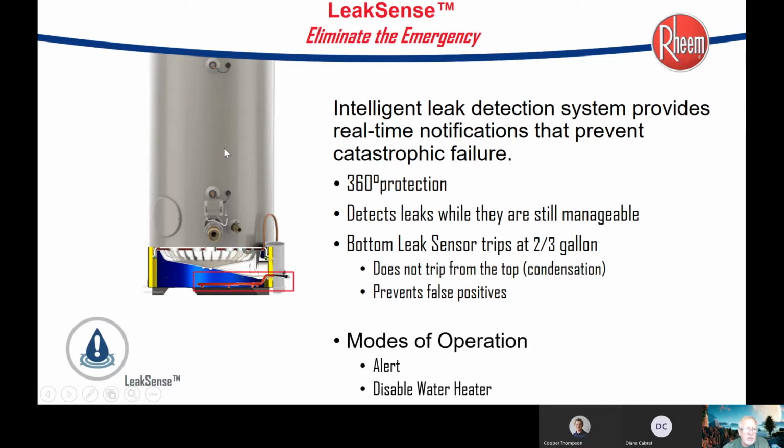Any water, anything leaks on this heater, or there's a leak above it, whatever it is, the way the jacket's designed, it'll come down and it gets directed into that pan. Once you have 24 ounces of water in this pan, the water's up high enough, it hits the bottom of this red sleeve you see. There's a white rope in there. I'm going to show you a picture of it just here in a second. That's your leak detection.